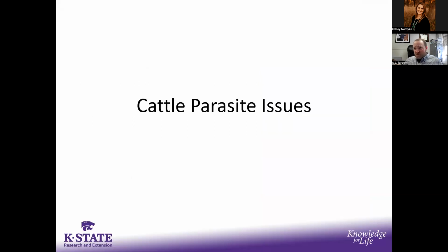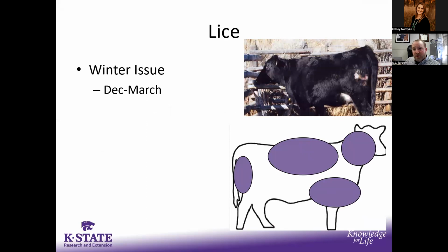I mentioned parasite, protozoal parasite. Let's talk about some other parasites that are commonly found in cattle that are all over the place, regardless of the type of operation. There's a lot of different parasites that can impact the health and well-being of our animals, and let's go through a couple of those. I think the first one I can bring up is lice, right? Lice is a winter issue, okay?